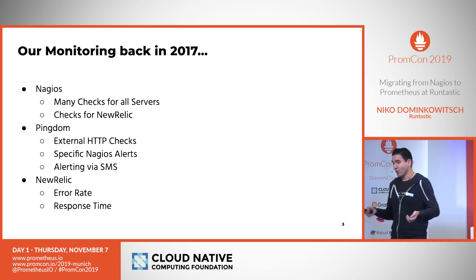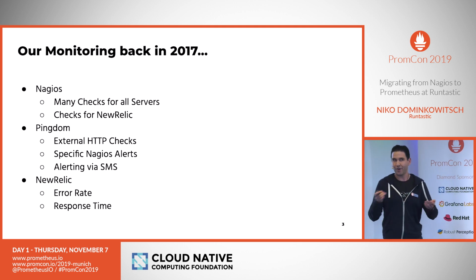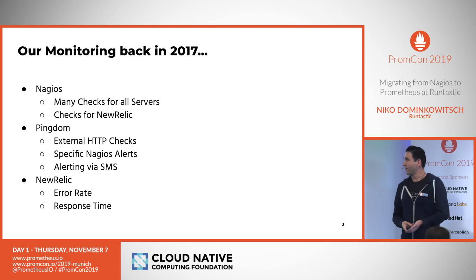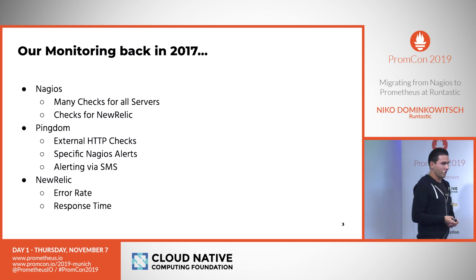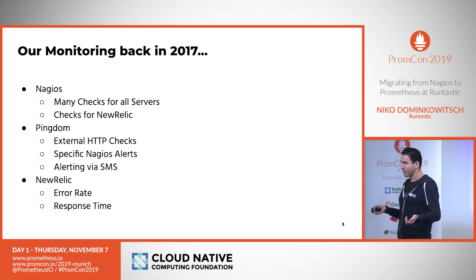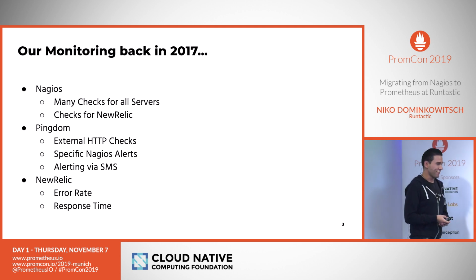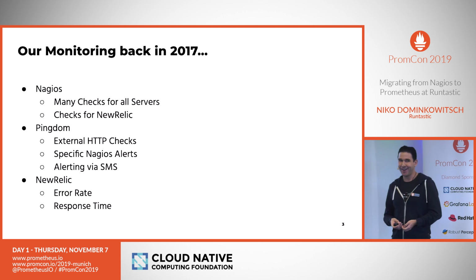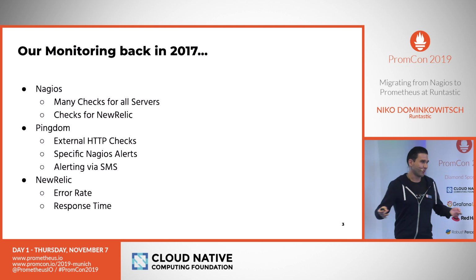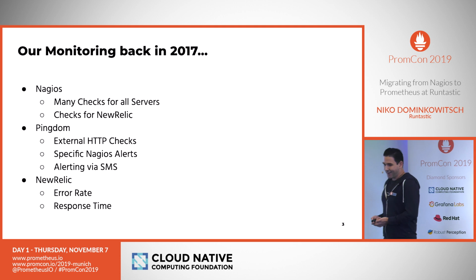We also use, and still use, New Relic for the instrumentation of our applications, so also the crash rates, error rates, and response times. And to be able to alert on that when somebody of us is on call, we use Pingdom, which is an external service for doing external HTTP checks. We also use Pingdom to force it to check specific Nagios service pages with string matching. So if a service check in Nagios is in warning or critical state, it would immediately send an SMS to the person that is on call. It was horrible.